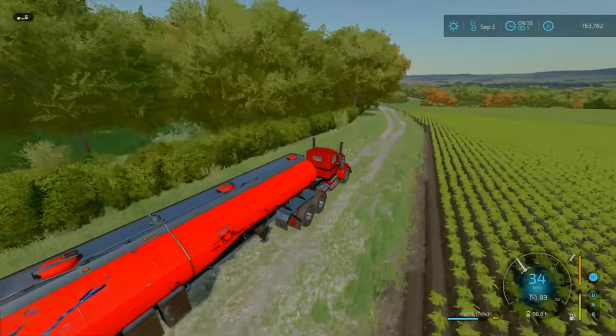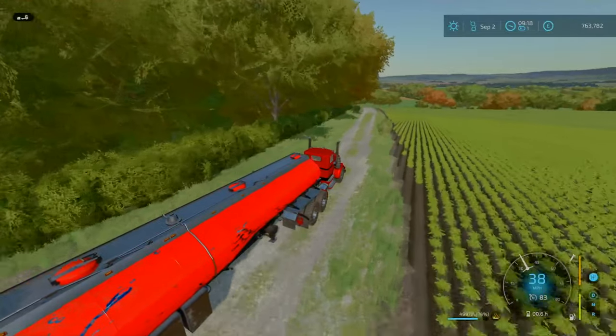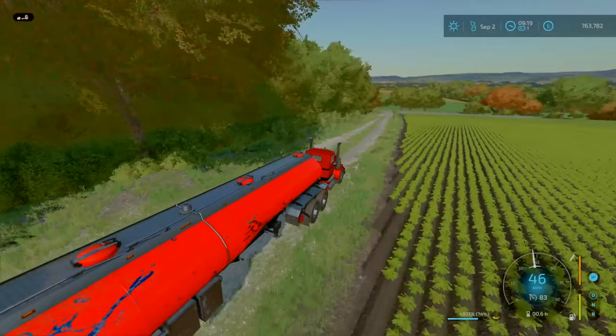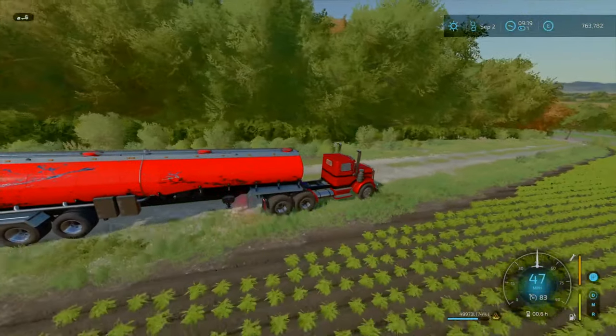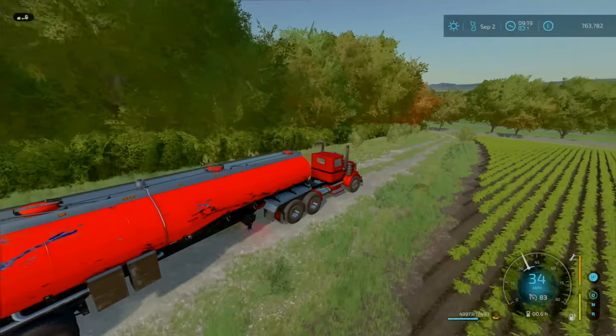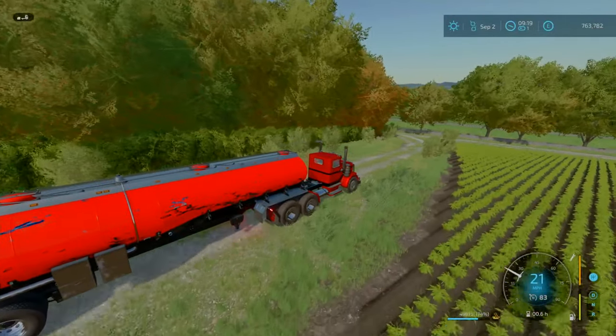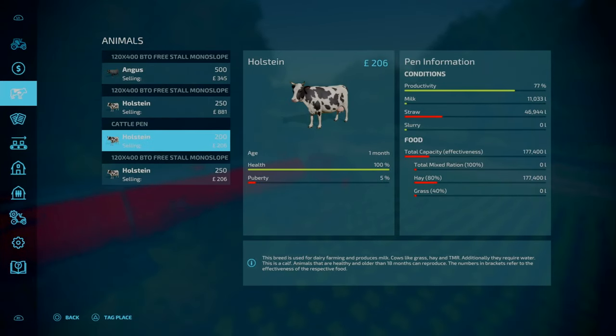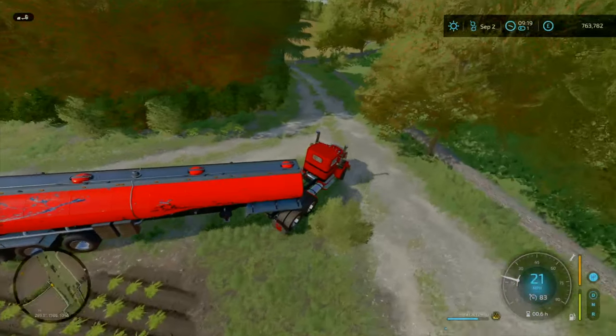But I think for now, I'm going to take us to the slurry yard at the shop, get a quick buck, and then once we're over there, we'll return this trailer. Because actually, how much milk do we have at the moment? 11,000 liters.